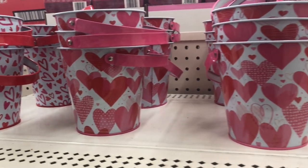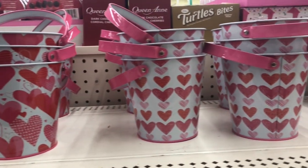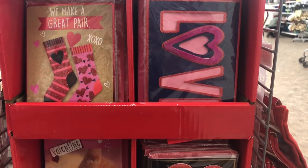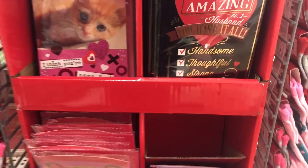These tin buckets would be perfect to hold a little gift to give to your friends and family this Valentine's Day. These are Dollar Tree's handmade cards, and you could send them to friends and family just to let them know that you are thinking of them on Valentine's Day.